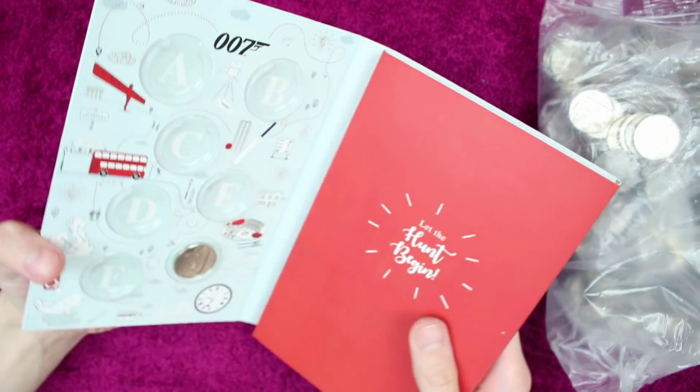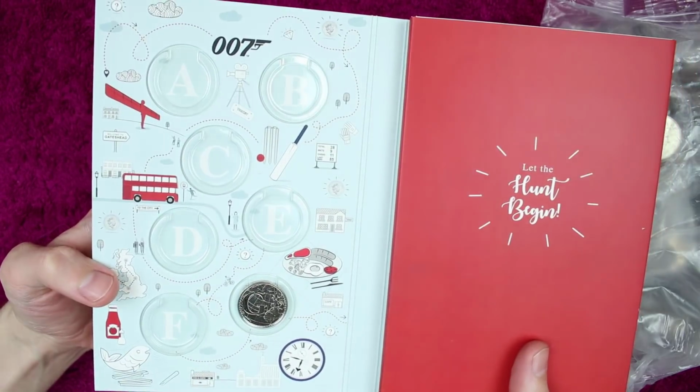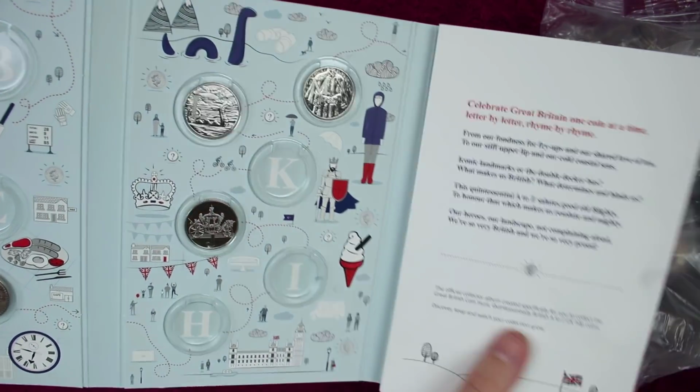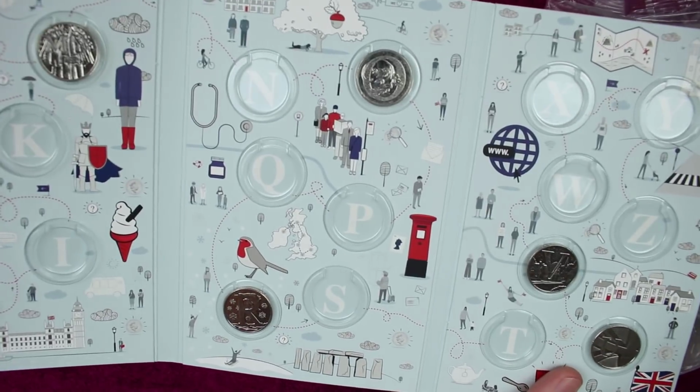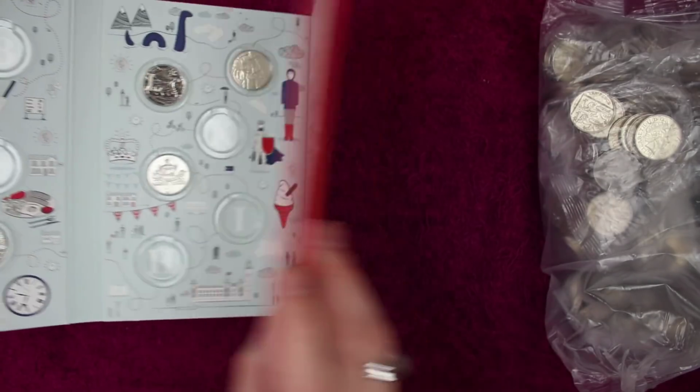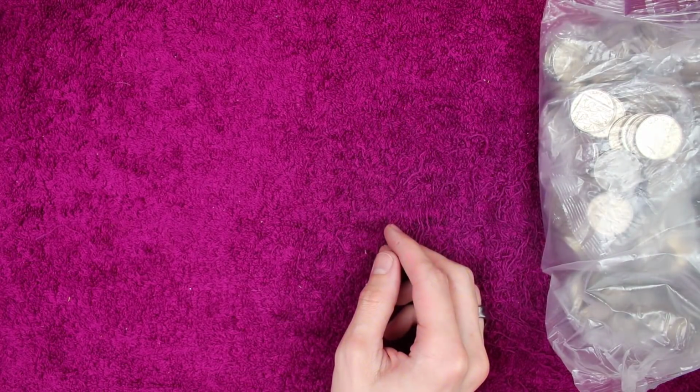Conversely, we do have, conversely, is that the word? I don't know. 2019, all we've got is G, J, L, M, R, O, U and V. So let's cross our fingers. Some more 2019s would be good. But without further ado, let's get into these coins.